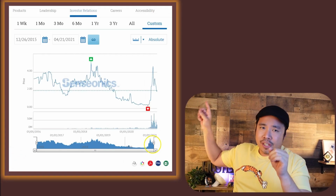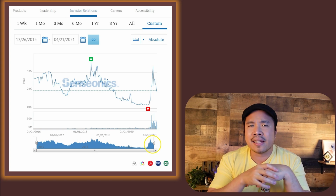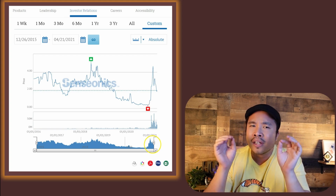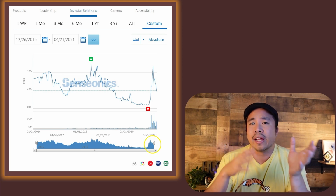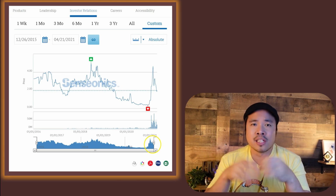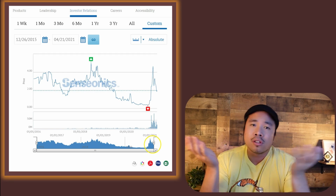I also show you this. You can see that the volume of trading has declined. This is an indicator the interest for the stock is dropping because we are entering a waiting game for the FDA's result. The ones who want to buy did it. The ones who wanted to sell did it as well.